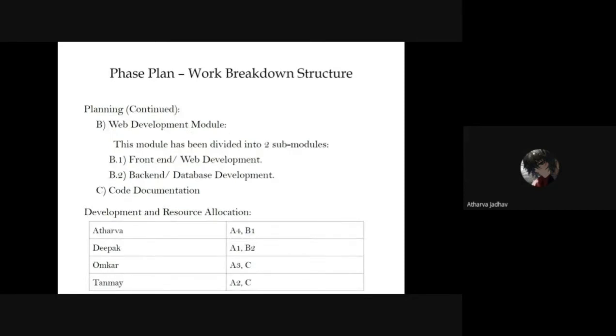Similarly, the web development module has been divided into two submodules: front end, that is the web development part, and back end, which is the database or back end development part. For resource allocation and development of the project, I had to carry out the A4 and B1 modules of the project.